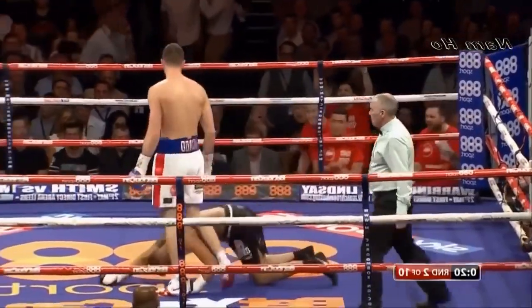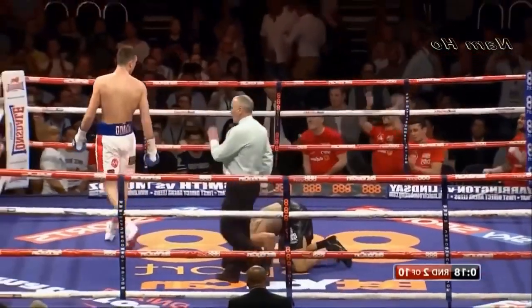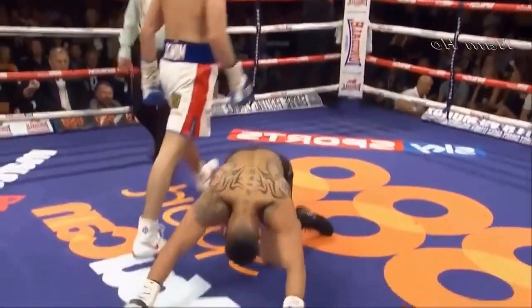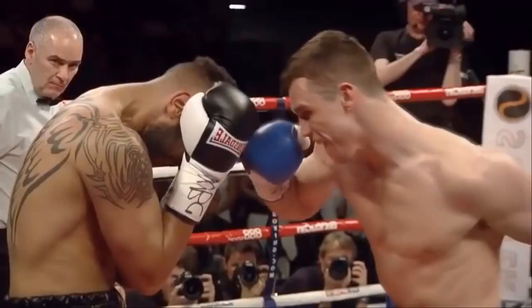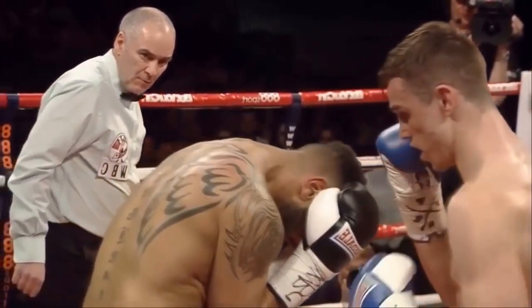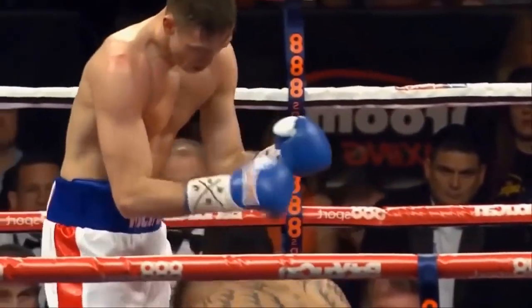Fantastic stuff. And yet again, body shots just destroy. Terrific. The body shots, nobody can stand up to those. See, he's catching them on the ribs, right at the bottom of the rib cage. Terrific punches. Callum Smith went through the gears.